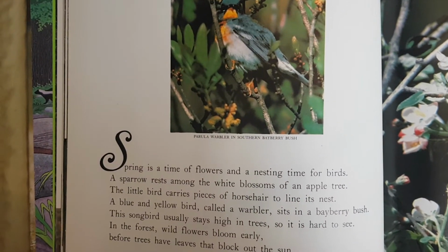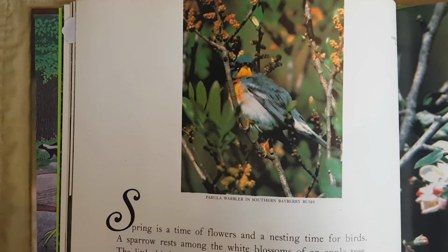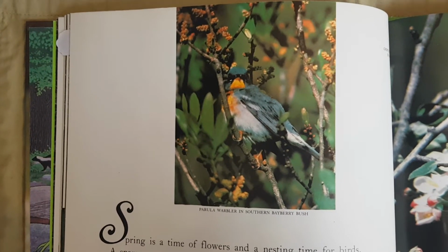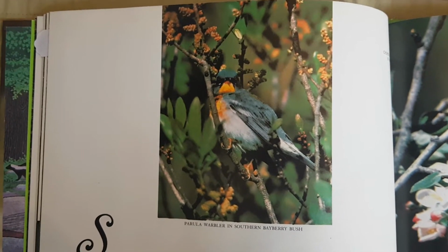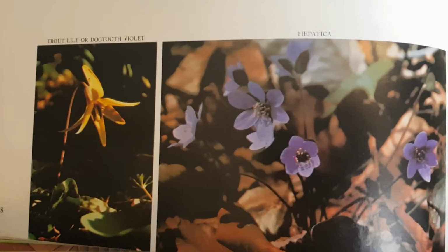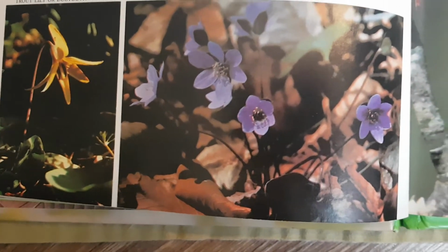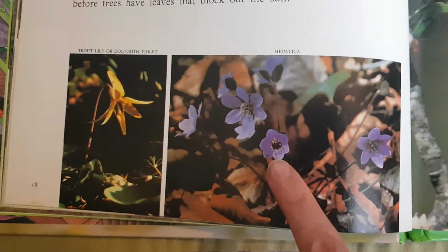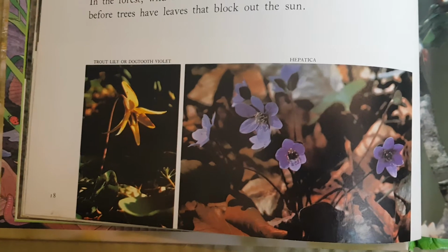This blue and yellow bird, called a warbler, sits in a bayberry bush. The songbird usually stays high up in the trees, so it's very hard to see. In the forest, wildflowers bloom early, before trees have leaves that block out the sun. Here we have a hepatica flower, a purple hepatica, and this yellow flower is called a trout lily.